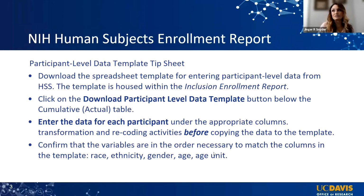And the last reminder is that NIH is now requiring, as part of the demographics that go along with the human subjects enrollment report, that ages be included as part of the information that is collected. There is what's called a CSV file that is located within the enrollment report that needs to be downloaded, completed, and uploaded into the enrollment report prior to submitting.